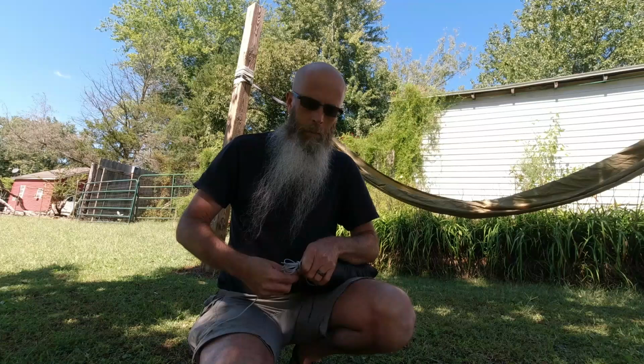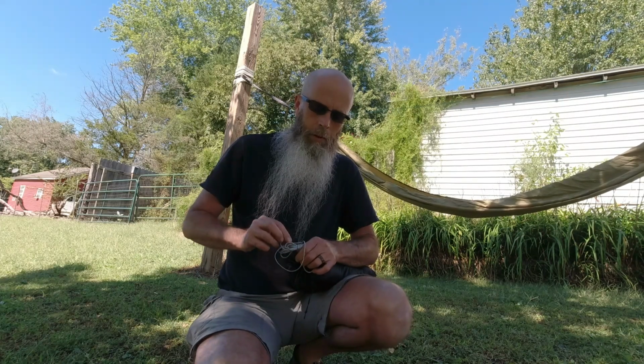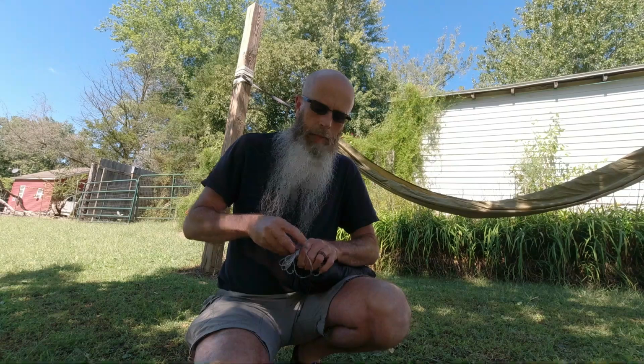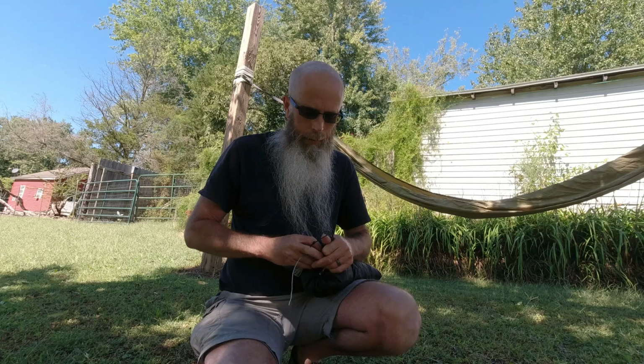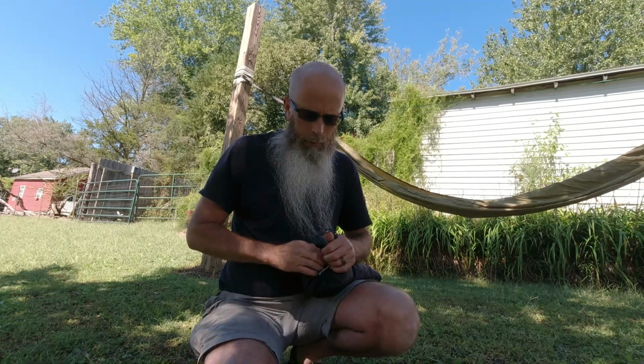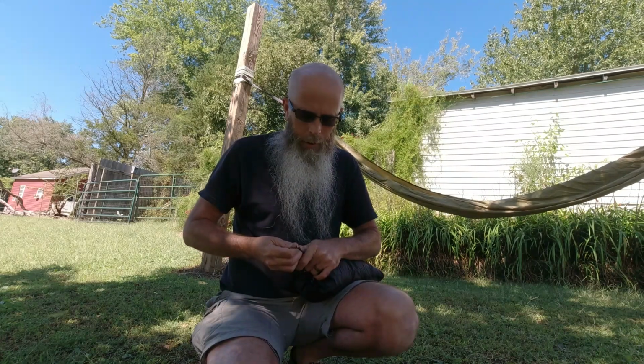And same thing, just wrap this. This wrapping it in that figure 8, it really helps keep it from coming untangled. And this Zing-It line, if you're not familiar with it, it won't stretch like 550 cord and all that kind of stuff. It handles water and everything really well. So that's it.